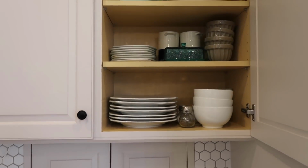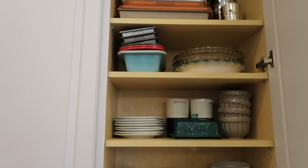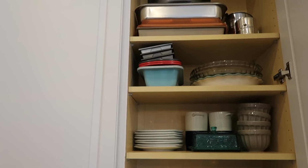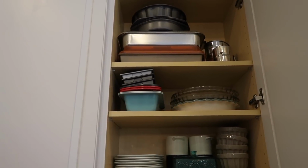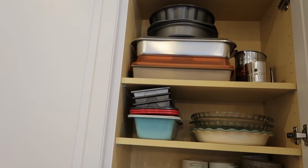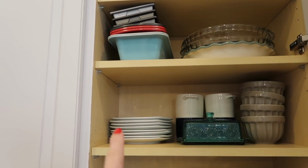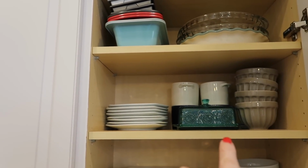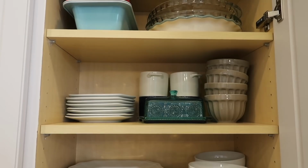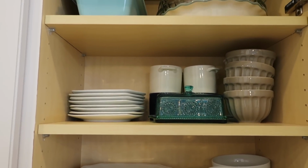In this cupboard here is where I have all of my plates and bowls and like my pie pans, my bread pans. Up here I have like cake pans that are all up there, as well as my flour sifter. And then here are just the little plates. Right here is my butter dish. And then these are just kind of little tiny mixing bowls or serving bowls, if I have something very small like onions or something like that.